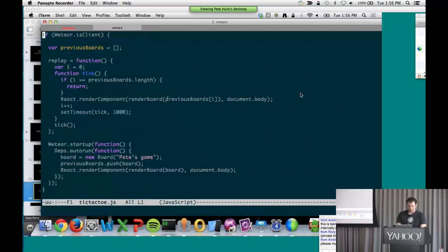Let's look at the entry point here. What we do here is every time our UI changes, we hold on to an instance of the previous board. And then when we click on the replay button, we just re-render every second with each of the previous boards until we get to the end of the array. So it's really simple. We're back in Meteor world with this auto-run stuff. But when replay is clicked, we just say, OK, every second, render component, render board with the previous board.